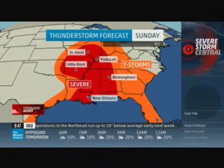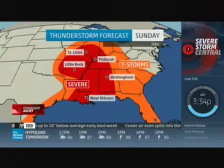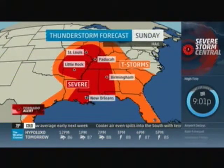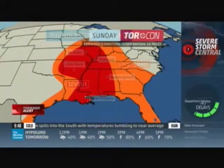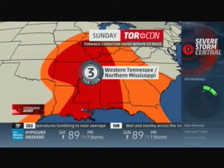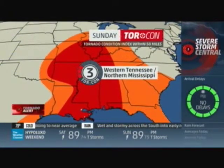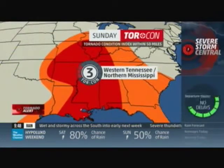Right, and with the same timing as well. And then Sunday, take a look at this. A severe threat actually extends up into the Midwest from St. Louis into Paducah, the Mid-South as well, Little Rock in line, as well as the Deep South in Birmingham. We could see some very strong storms there. So our TORCON index here looks like western Tennessee and northern Mississippi, a 3. Again, about a 30% chance of a tornado within 50 miles.